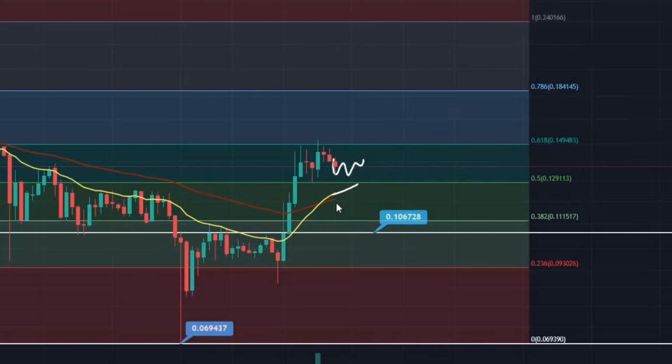So as long as you can hold that and stay above this yellow line, okay, because it is healthy, what it's doing is really good. Stay above this line, continuation, backtest, start forming some kind of ascending triangle right here as this creeps up, and boom, pops you out, okay?